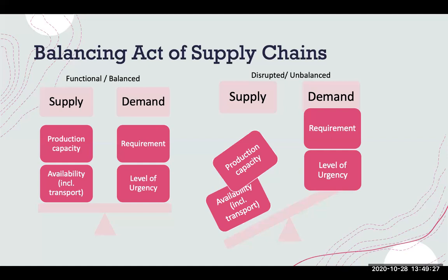So what happened is, all of a sudden your production capacity goes down, your availability of raw product is no longer there. Uh-oh. Okay. Does this mean you can't ship it anymore? No, you can still ship it. Your transport's okay. Does it mean that people are going to buy more cauliflower? Probably not. But when people want it, it's not there. So what does this mean? It means a rarity in the market of cauliflower.